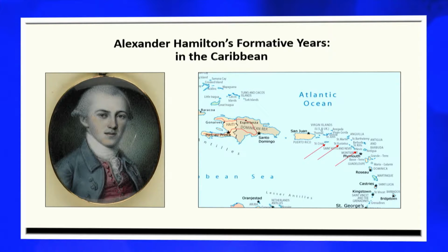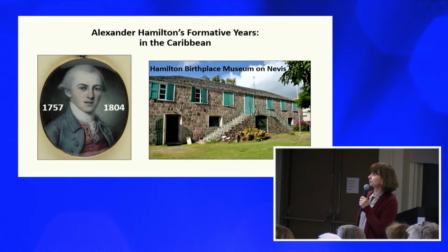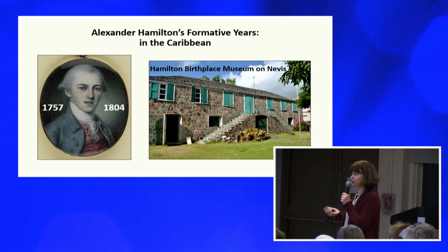Alexander Hamilton's formative years were spent in the Caribbean. You see three islands pointed to. He was born on the island of Nevis, today's St. Kitts and Nevis. And here you see Hamilton's birthplace museum there that anyone can visit. It's a wonderful place and very welcoming. Hamilton grew up in a family of a mother who was from a French Huguenot descent and a father from Scottish descent. You see his years, 1757, 1804, those are the years that are inscribed on his tomb at Trinity Church in New York.